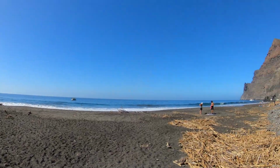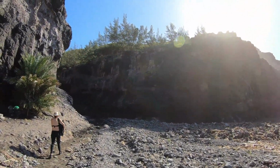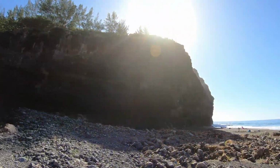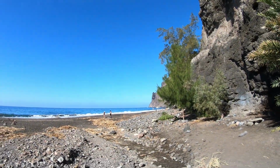Alrighty, we're gonna head off again. It's 2 o'clock. Should be back at the car at 4. Don't want to cut it too thin. But yeah, this was very much a little paradise. And clothing optional.